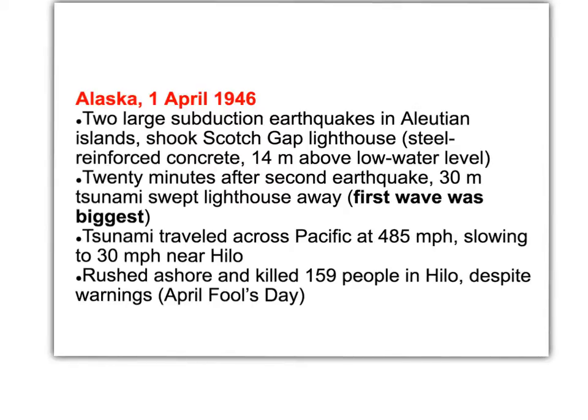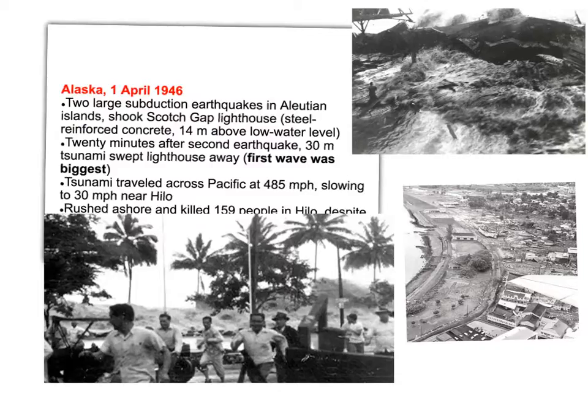Now, what made this one interesting, it was on April 1st, which is April Fool's Day. A lot of people thought it was an April Fool's joke and didn't think that the warnings were legit, even though there were warnings being issued. They all thought it was kind of a joke. You can see some pictures of some of the damage there. Once again, major event, caused a lot of death and damage. A lot of it could have been prevented. There was a lot of time. It was just about not believing the warning.